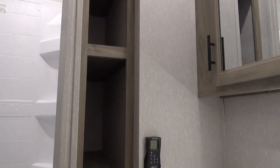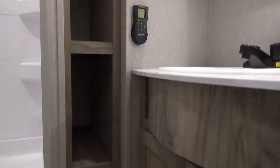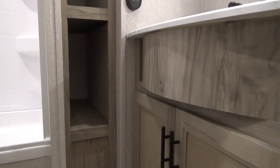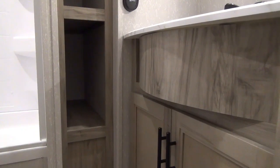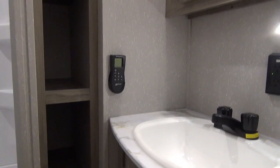All of the towel storage is going to be on the right side of the shower, and you can see it's massive, very tall, very deep. You can fit a lot in there. And then our sink and vanity combo with mirrored medicine cabinet up top. You will see there is a motion sensor light above the tap as well.